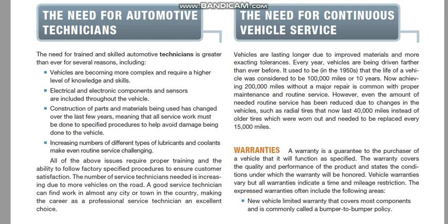Question 8. To retrieve stored diagnostic trouble codes, a service technician needs what? A. Paperclip. B. Desktop computer. C. Wireless connection to an electronic tester.